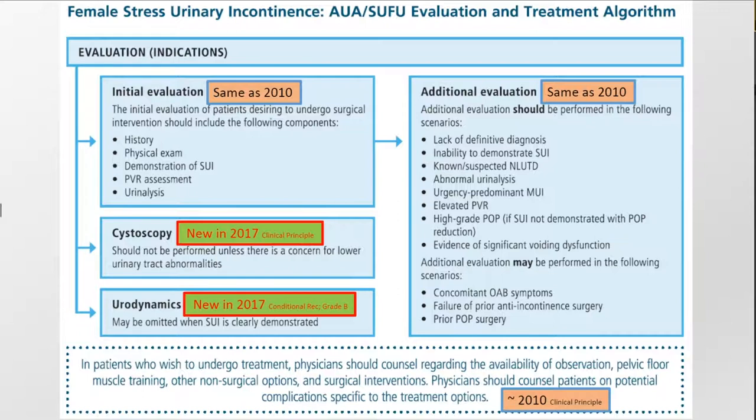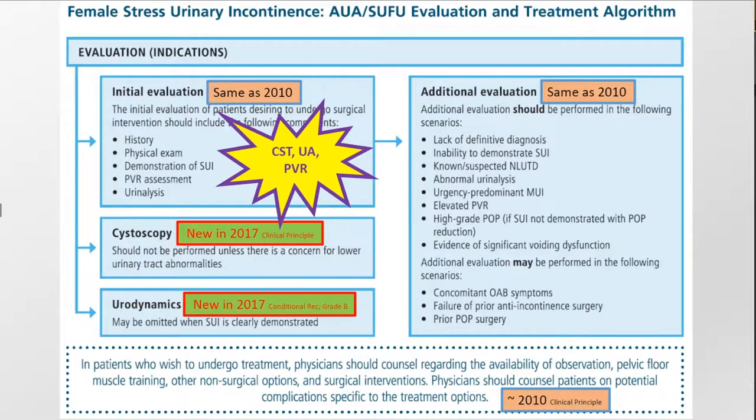As far as the workup of stress incontinence is concerned, it really hasn't changed. For the index patient, essentially, all you need is a positive cough stress test, a urinalysis that shows no hematuria or UTI, and a post-void residual that is low, and you can start discussing surgical intervention with them. The panel did state that typically cystoscopy in an index patient should not be performed unless there's some concern about lower urinary tract dysfunction, and urodynamics may be omitted when stress incontinence is clearly demonstrated. And it had a grade B evidence and a conditional recommendation, but we'll talk about that in a second.